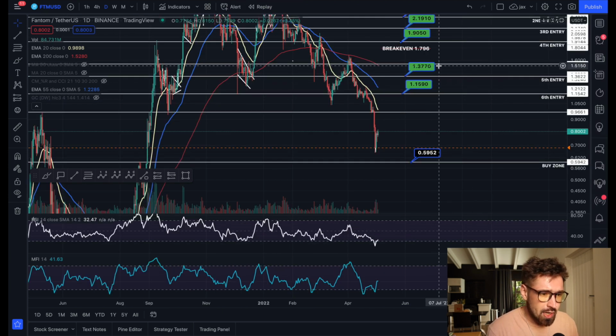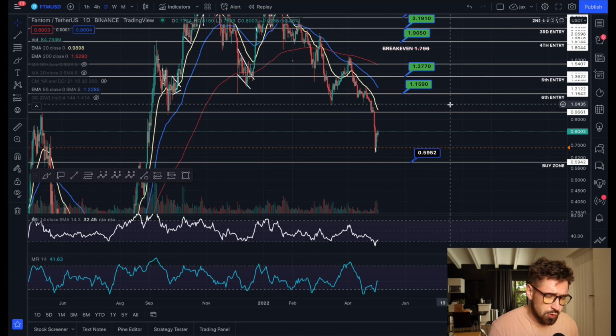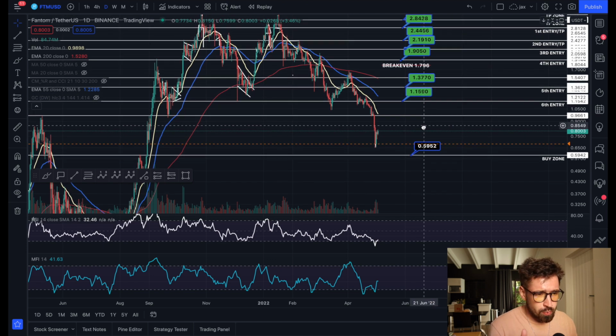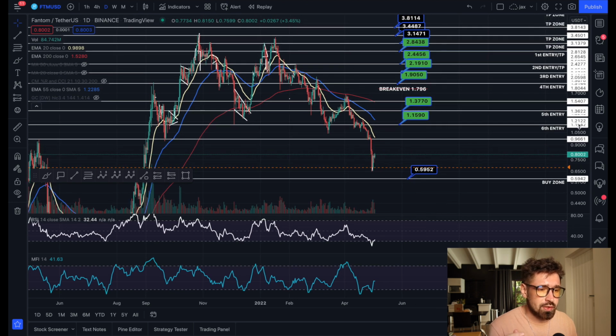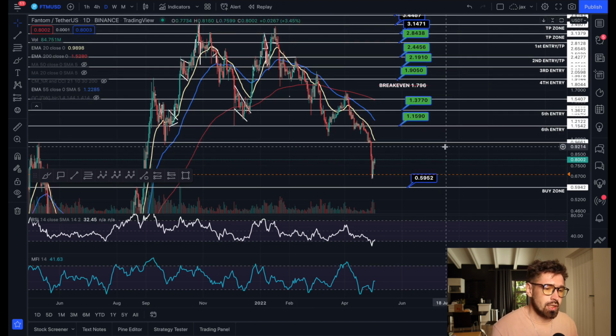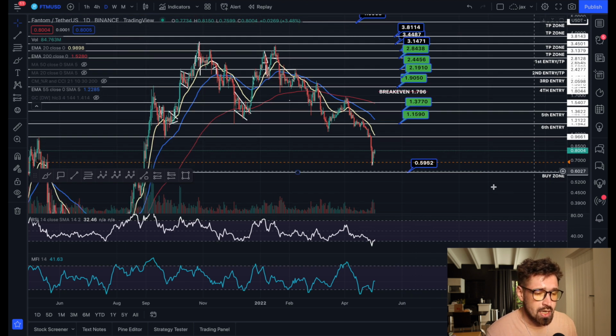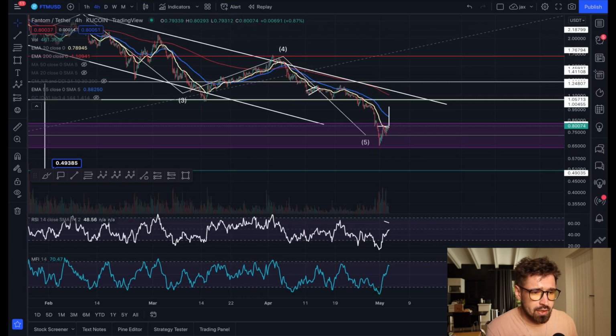So with our dollar cost average strategy, we've had 6 entries. Very simple method of trading if you're a really busy person. Equal amounts at each buy zone brings your average price down halfway each time, and you get ready to ride the slingshot back up. So our break even is currently sitting at 179. Our next buy zone is here at 59 cents. Equal amounts at each buy zone. It's fully explained in the Discord. I think that's basically it.